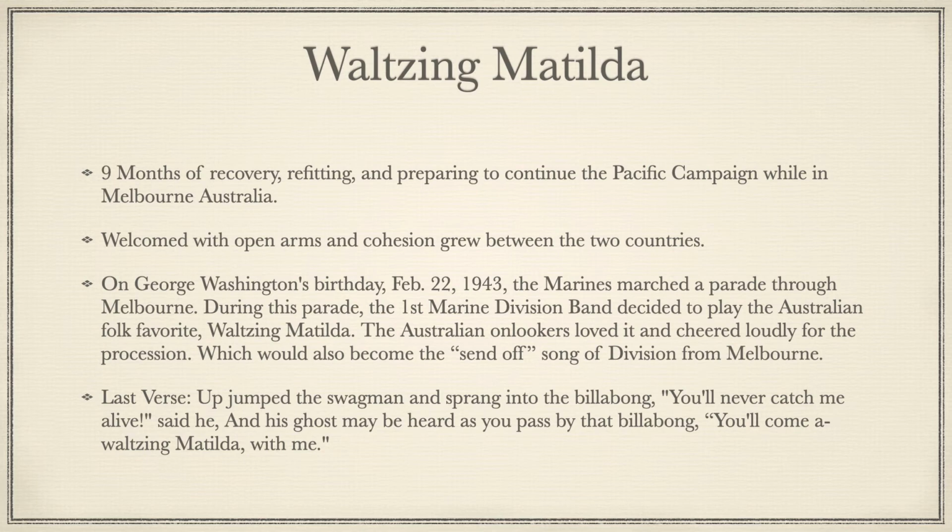And the last verse is, it's no guess as to why 1st Marine Division probably proudly sings this, based off that last verse: "And up jumped the swagman, sprang into the billabong. You'll never catch me alive, he said, and his ghost can be heard as you pass that billabong. You'll come a-waltzing Matilda with me."